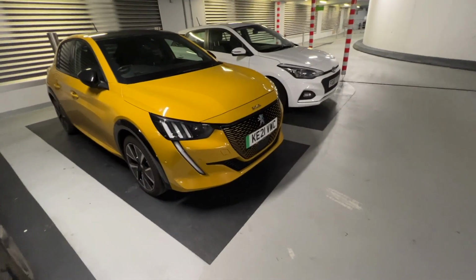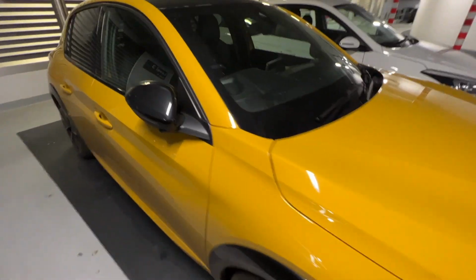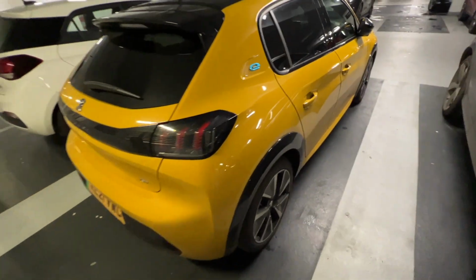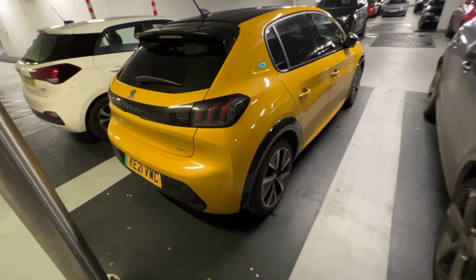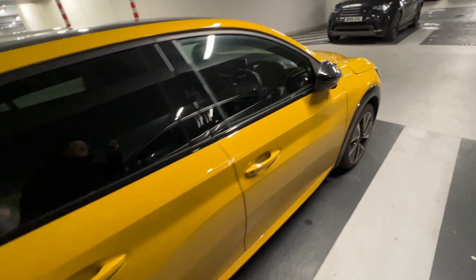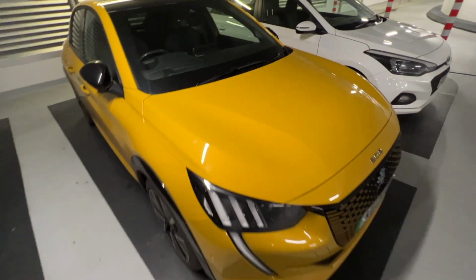And here's another Peugeot, beautiful 208 in bright metallic yellow. And once again, a unique model that we don't get. This one looks pretty new actually. And it's a beautifully designed and a really, really intriguing design that might not appeal to North Americans, but to me, this looks absolutely beautiful.